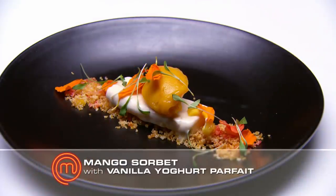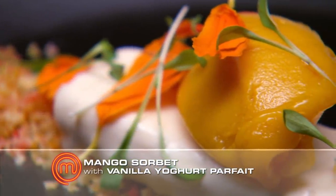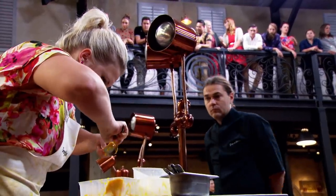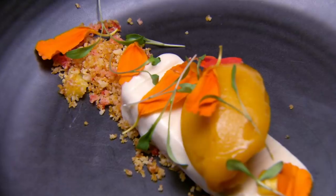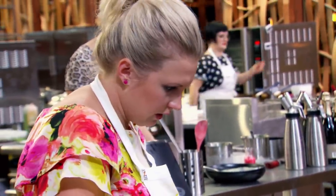This is George's dish and we've got mango sorbet, vanilla yogurt parfait, macadamia and chili praline with chili salt, coriander. It smells amazing, it looks beautiful. But the hardest thing about eating this dish has been watching Georgia. You can see the pressure on the plate. All of these little rochers or quenelles should look shiny, amazing and perfect. And this doesn't sing that. Shall we taste?